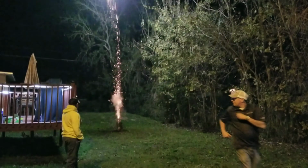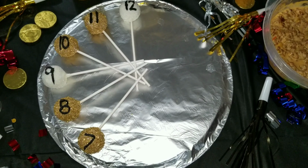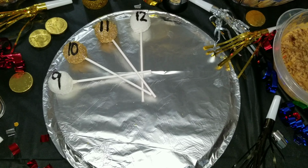So this is why you have to be careful around fireworks. Jason let off the fireworks and then it exploded on the ground and we all had to run. It was kind of freaky. And then every so often throughout the night, we would come inside and take pictures and of course, take the time off of the clock. Now we're gonna go ahead and get started with some fireworks.